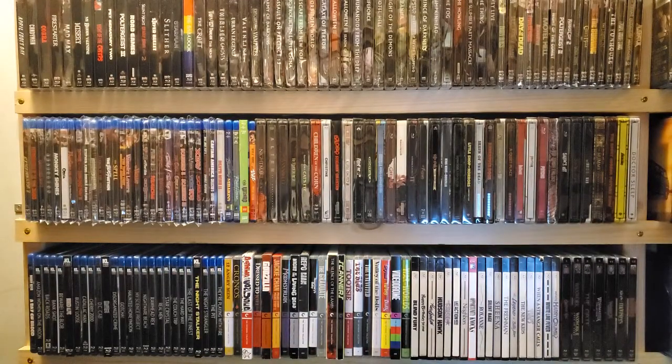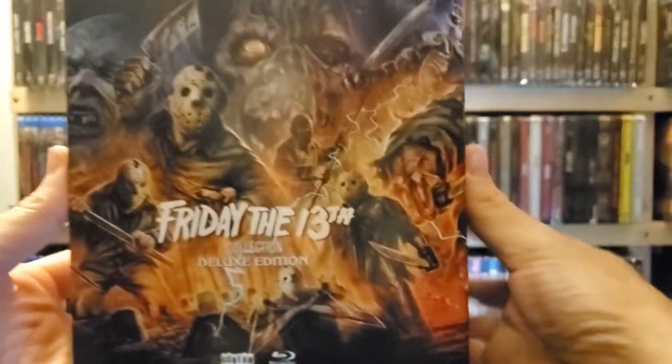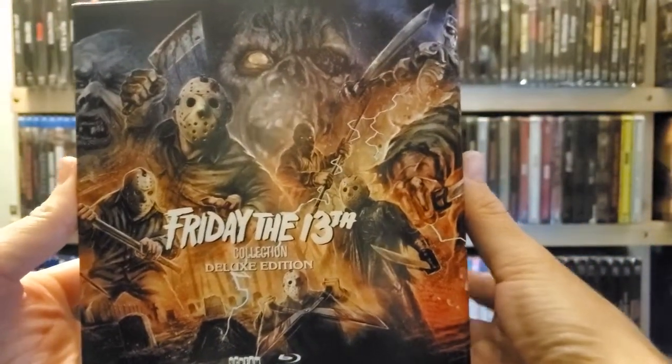And last but not least, what I think is the best release, it was definitely the most anticipated release for me of 2020. Something that was a day one pre-order, and it's a movie series that I've loved forever. It's definitely my favorite horror franchise, and of course, I'm talking about the Scream Factory Friday the 13th Deluxe set.